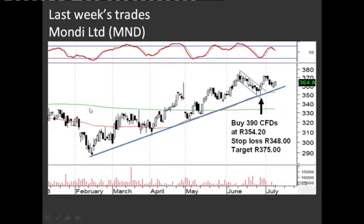We still are in this trade at the moment. Last week on the show, I said to you that it had this nice controlled consolidation. It had pulled back to that upward trend since February, and it had begun to look as if it was moving to the upside. So we took a long position here based on the fact that it was breaking out of that small little channel and the fact that it had held that uptrend support. And we were long 390 CFDs from 354 Rand 20.